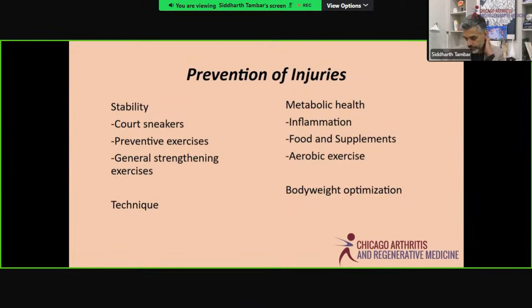Let's talk a little about prevention. That's always preferable. When it comes to prevention, here's what you should be thinking about. Number one is stability. All right. So like I mentioned before, court sneakers, wearing appropriate sneakers for racket sports, whether that's pickleball or tennis. Those kind of sneakers tend to offer more ankle and foot support that are appropriate for lateral motion. Running sneakers, cross-training sneakers are not really correct in that regard.